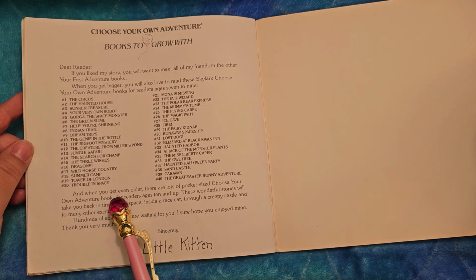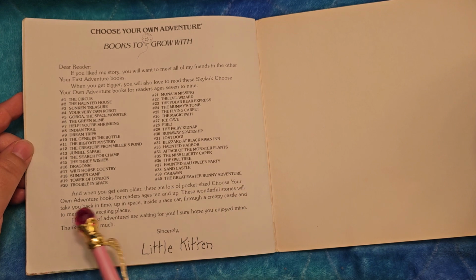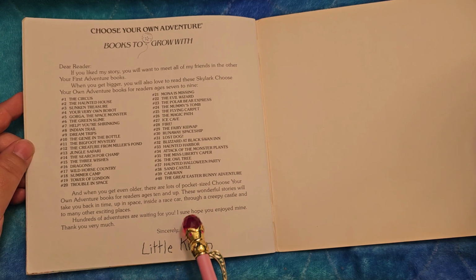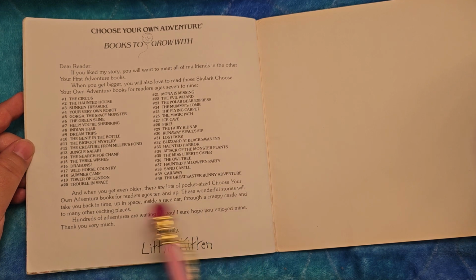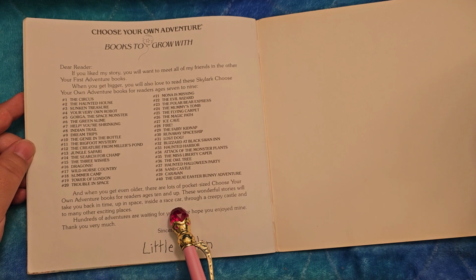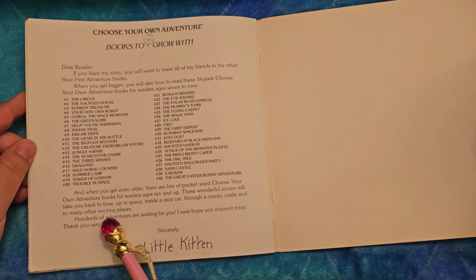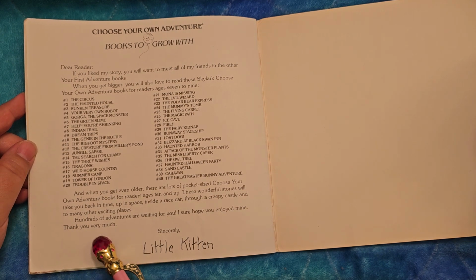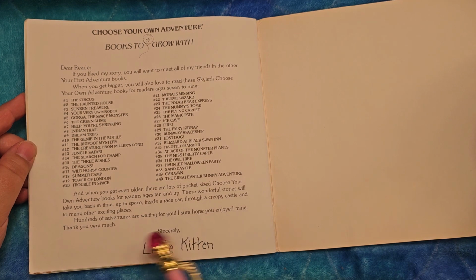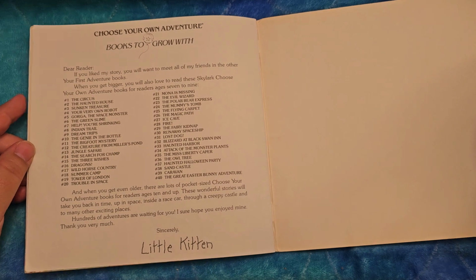And when you get even older, there are lots of pocket-sized Choose Your Own Adventure books for readers age 10 and up. These wonderful stories will take you back in time, up in space, inside a race car, through a creepy castle, and to many other exciting places. Hundreds of adventures are waiting for you. I sure hope you enjoyed mine. Thank you very much. Sincerely, Little Kitten.